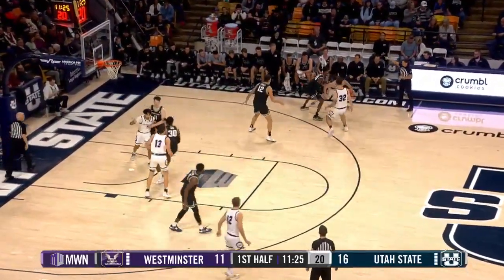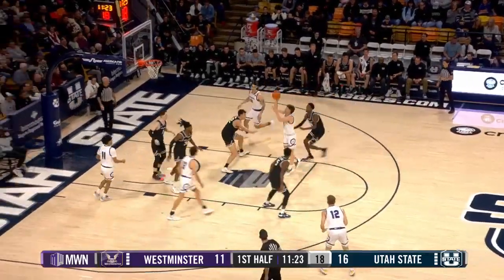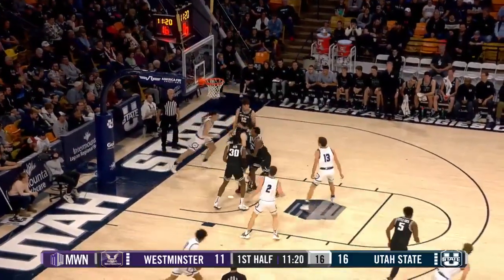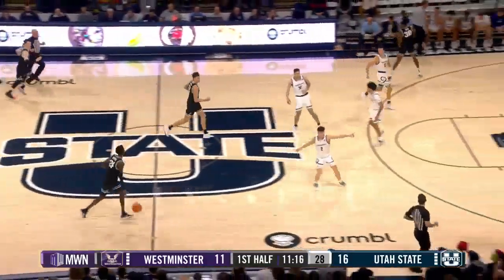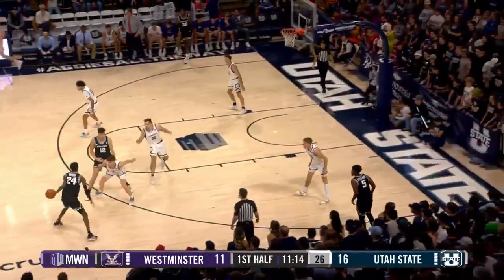Dowdell on the right side for Westminster. Down by 5 to the elbow. Floater with the right hand up and no good. Rebound brought down by Shulga. Shulga outlets it quickly to Hamoda. Hamoda working the right side of the court.